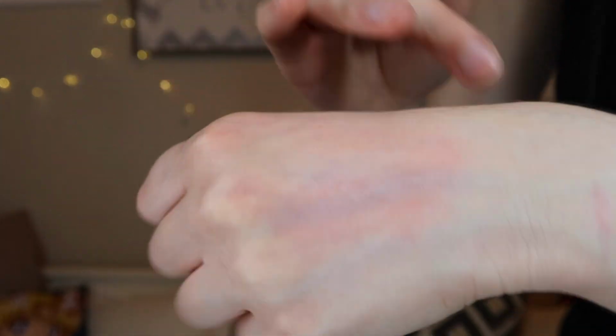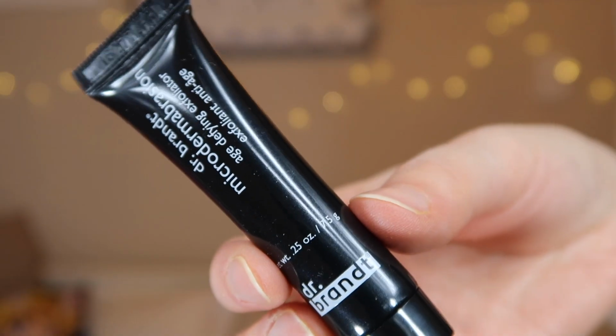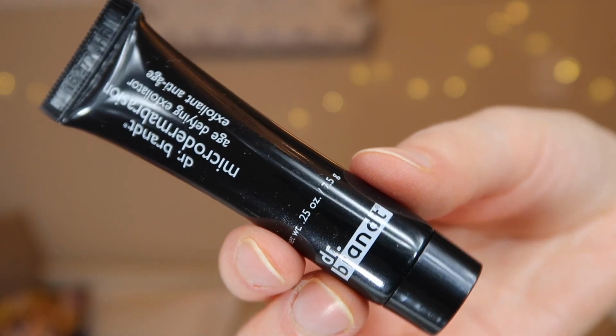So I'm gonna go pretty quickly because it looks like my battery's about to die. So here's the little pouch. Let's see what's in the pouch. First thing in here that I'm grabbing is a Dr. Brand Microdermabrasion Age Defying Exfoliator. So that's pretty cool. And this is for obviously exfoliating. It says dampen skin with warm water, slowly and gently massage cream onto skin 1 to 2 minutes, avoiding the eye area, rinse well, pat dry. And it's for exfoliating, for anti-aging. So that's pretty cool. Looking forward to trying that out.